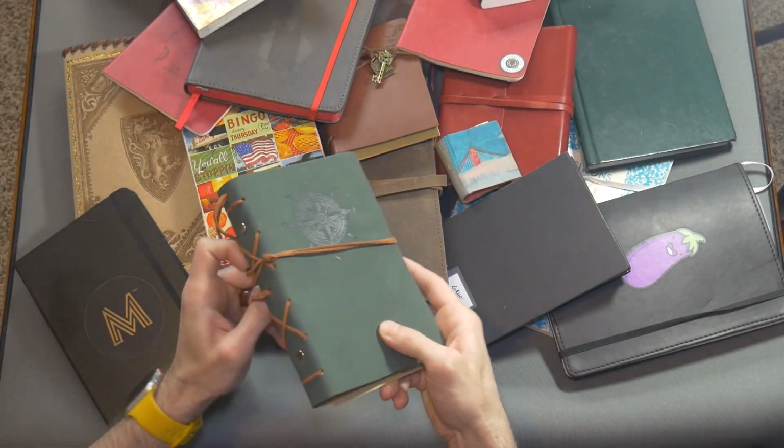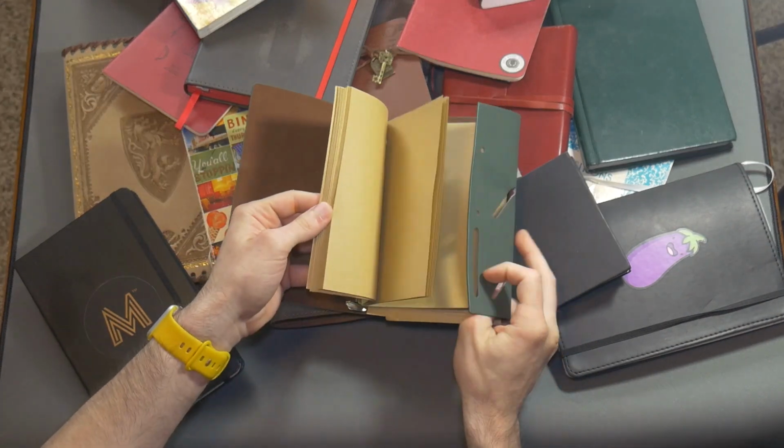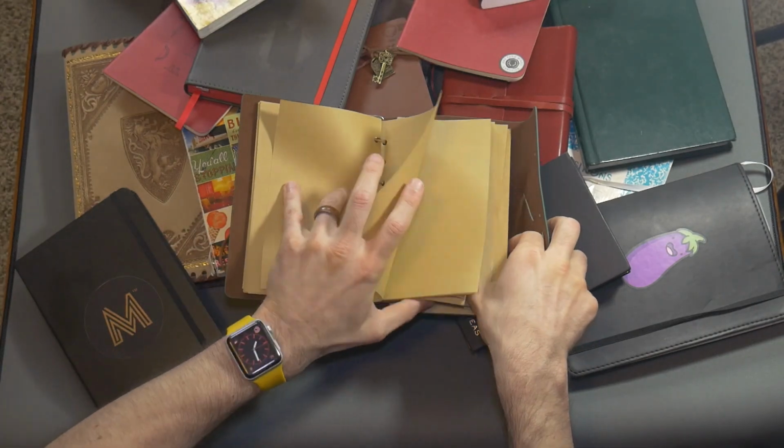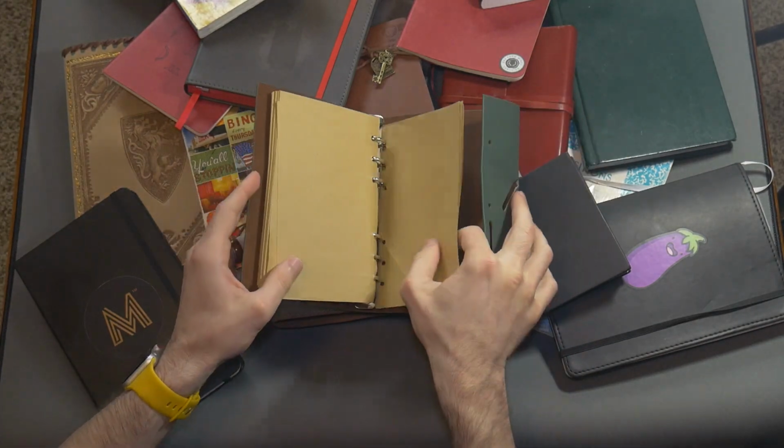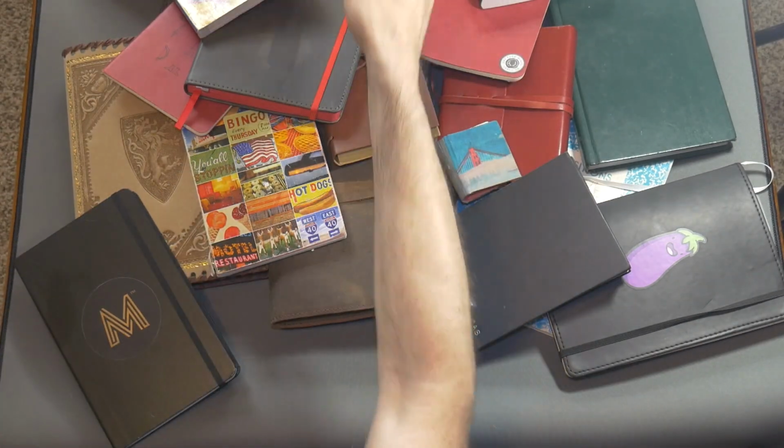This here green notebook has a faux leather covering with a wrap, and it's a three-ring binder which allows you to customize the pages. This is the same notebook I discussed on the last episode of Designer Diary. I recommend you check it out. It's all about collaborative delegation.